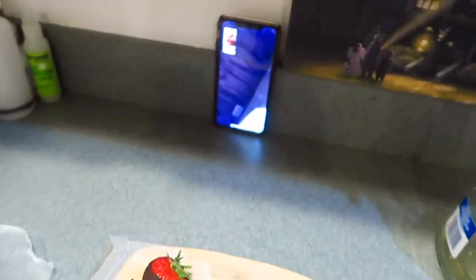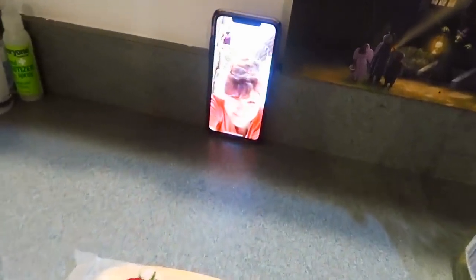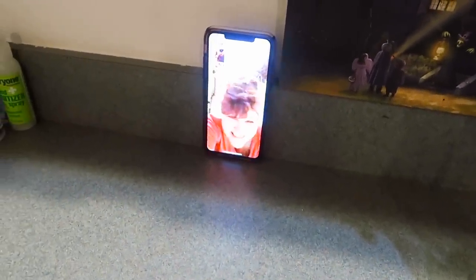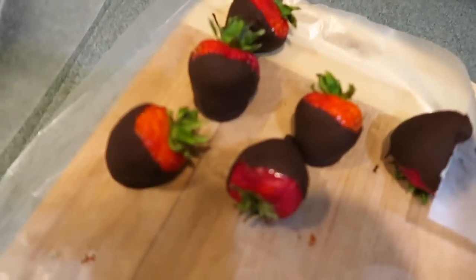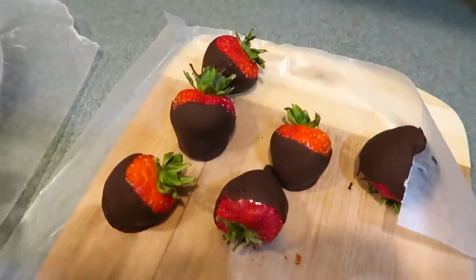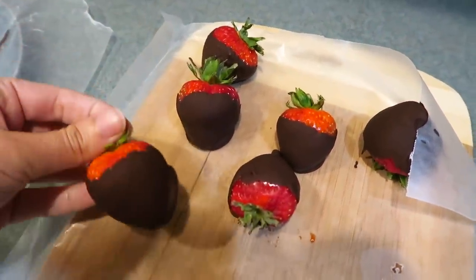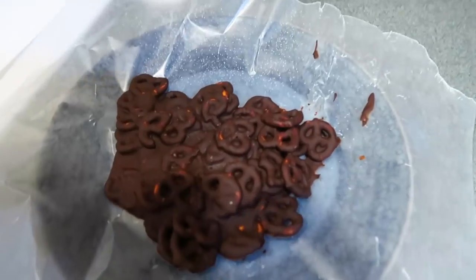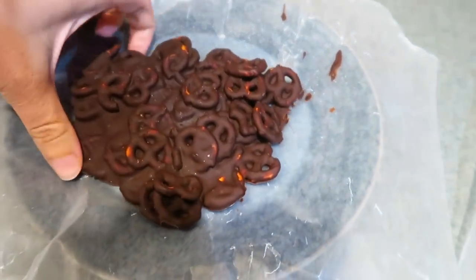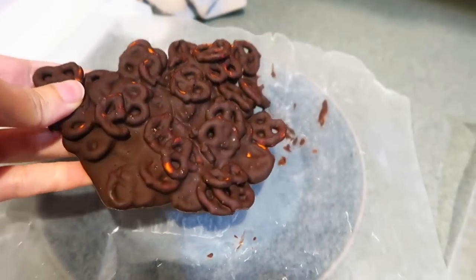All right, so I have my mom on FaceTime, so if you hear stuff in the background, that's my mom. Say hi, mom. All right, so here are the chocolate-covered strawberries that are delicious. They formed the perfect shell of chocolate. This is dark chocolate. It's really good. And then here is the pretzel bark that I made with cracked Himalayan pink salt. Looks so delicious.